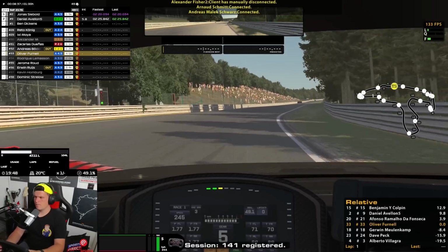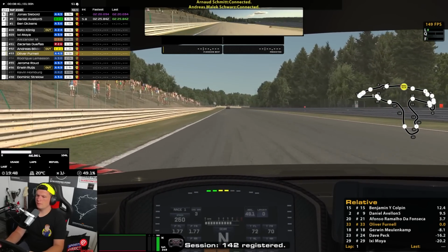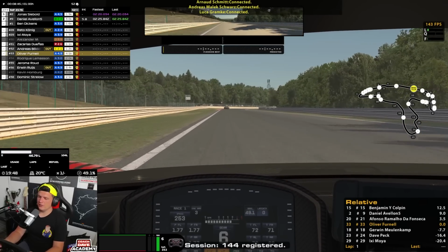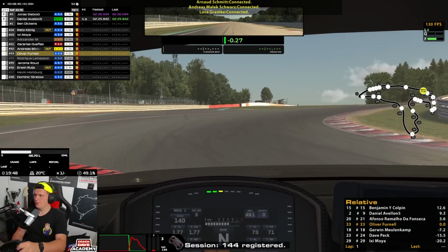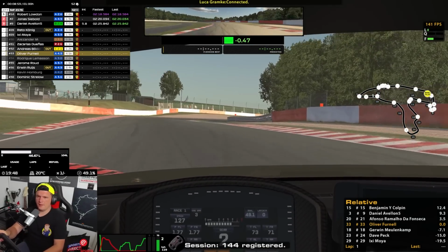This and maybe one of the GTPs, maybe go with the Acura. But yeah, not too much to say about the Ferrari. Looks good, sounds good, drives pretty well, even in the fixed setup, and should definitely be one of the go-to GT3s to drive because it'll be super easy to drive and it looks great.